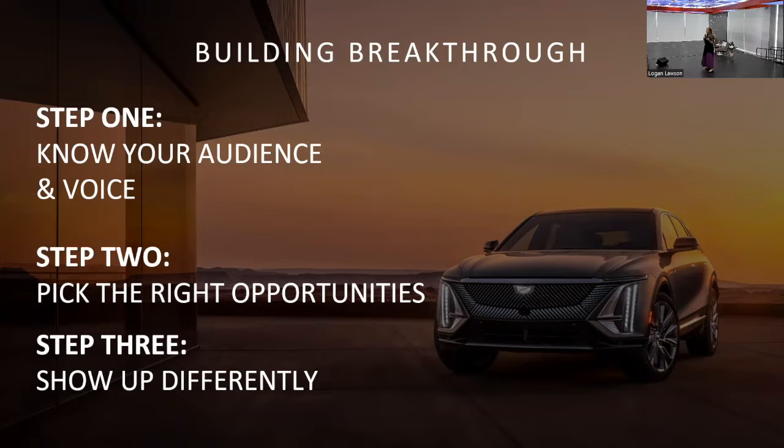And then the third thing is whenever you know you're going to be somewhere, how do you show up differently? So you're not going to create a connection by knowing where someone is and then running banner ads. That can't be your strategy. So how are you going to connect with those people? You're going to do it by showing up differently. So those are our 3 steps.